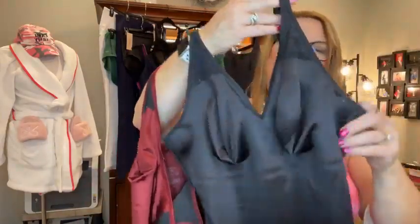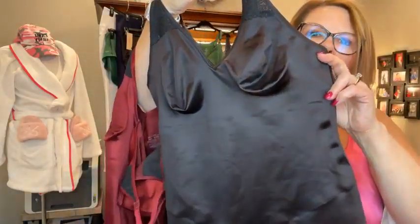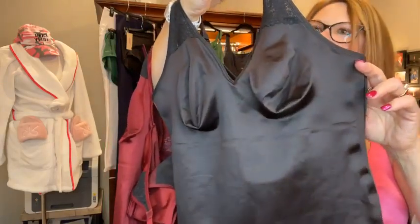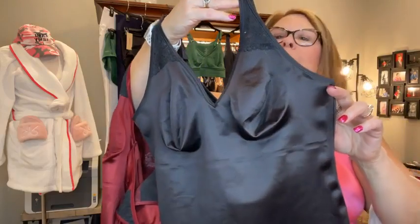It's nice to have a scoop neck option, and it's nice to have a V-neck option. And if you are a shorter or average torso, you can also handle the pinup as well. It just works really, really well for everybody. So lace cami, lace pinup, lace heritage. If you love that lace, absolutely grab yourself some lace. It's incredible. Level 4 support.